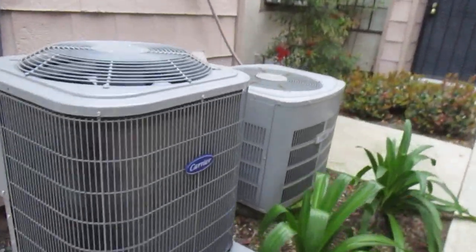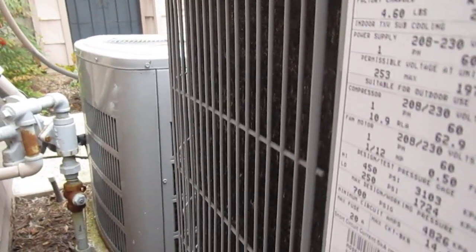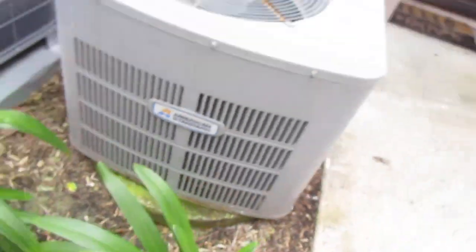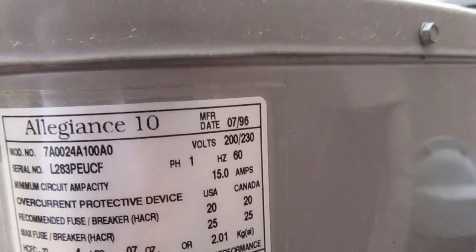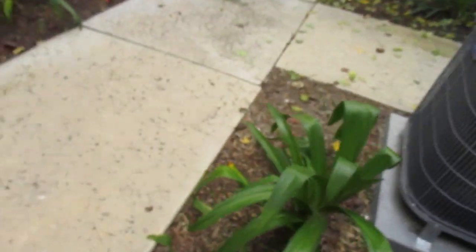There's another Carrier base model. Straight cool air conditioner. And I hear someone's microwave. 2017, 1.5 ton maybe. Here's an old, very old American Standard Allegiance. High efficiency Allegiance, nowhere near as efficient as ones nowadays. 1996 Allegiance 10. 1.5 ton.